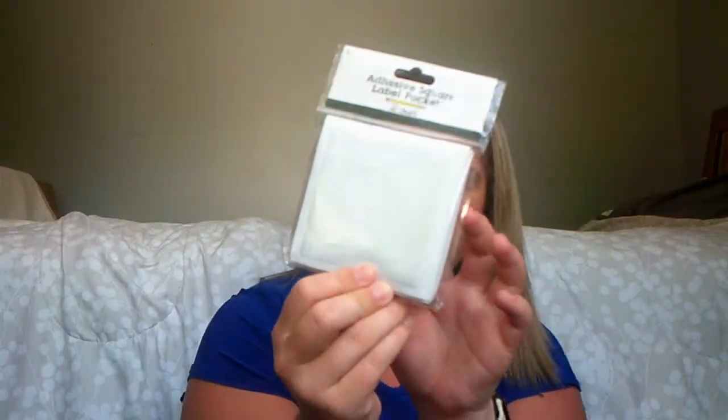And then I got these adhesive square labels. You peel them off the back and they stick to their desk, but then there's a pouch. So I print out 100s charts for them and stick them in here just so they have them, because the name tags that I use don't have them on there, and I think it's important for them to have in 2nd grade. So I got that.